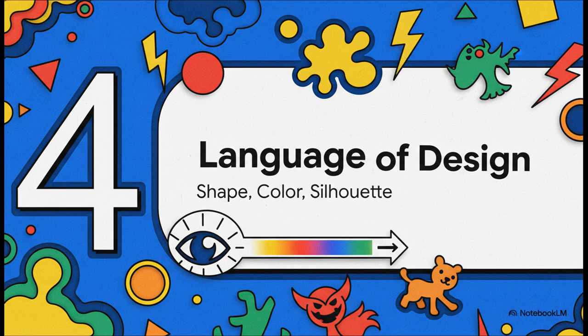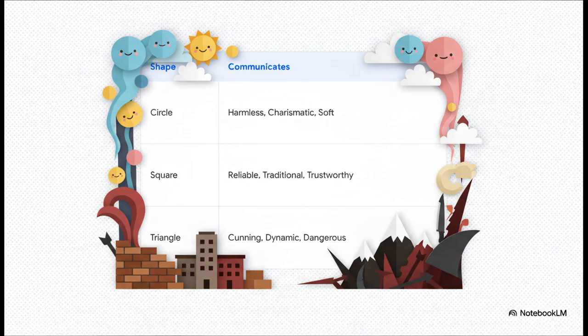This is where we get into the psychology of it all, because every choice you make, from the shapes you use to the colors you pick, it's all sending a message to your audience, whether they consciously know it or not. This is something called shape language, and it is a ridiculously powerful tool. In general, circles and soft curves feel friendly, safe, approachable. Squares and rectangles give off a feeling of stability, of reliability. And triangles? Triangles feel dynamic, sharp, and a lot of the time they signal danger.